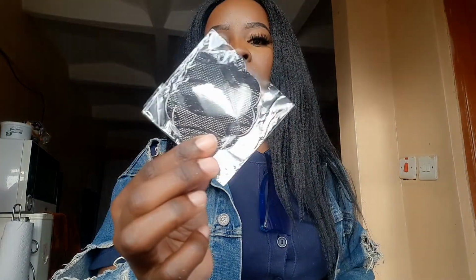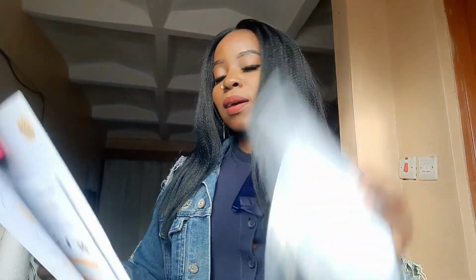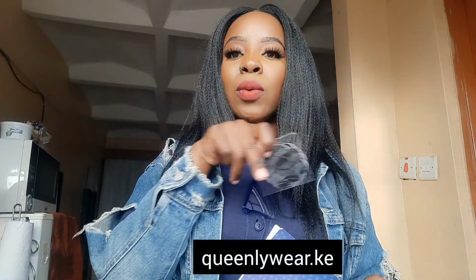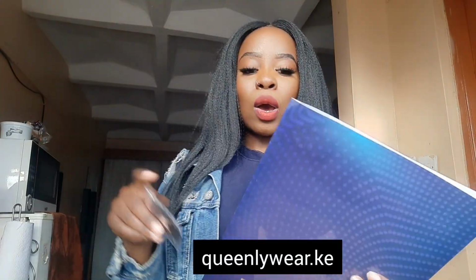And this is how the nipple cover looks. So if I don't want to wear a bra, this is what I'll be able to use. It also comes in different sizes, so I'll put her page down here. Go and check it out.